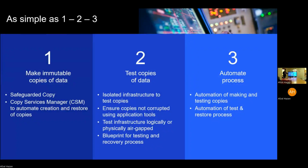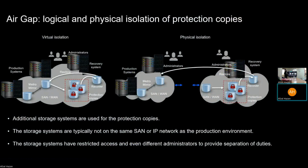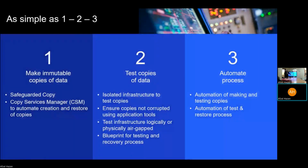So what you do is take an immutable, air-gapped copy that's undetectable to a hacker or an intruder in your environment. I have an isolated area, and that's what this piece right here is. This is a very nice piece because I can now go and test my data. I can take a look to make sure there's no corruption, and make sure the copy is good before I restore. That way, when I'm doing a restore, I don't have to restore data that has already been compromised. Once I find the right copy, I automatically put everything back and you're off and running. This is a huge time saver.